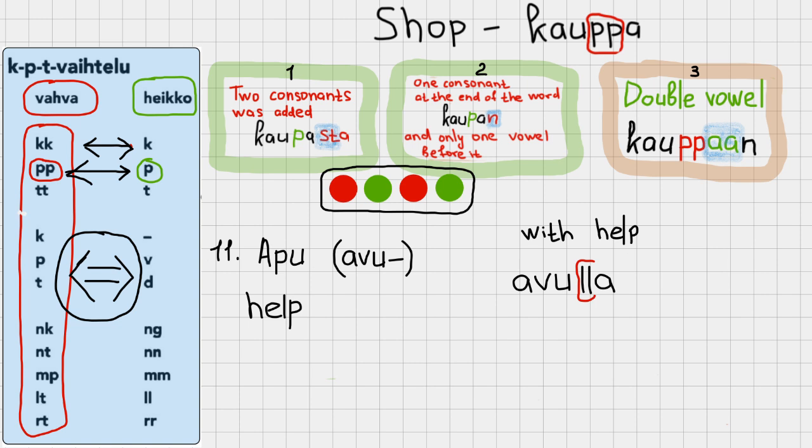Again we have strong double L, rule number 1, and because of this, weak V instead of strong P. Avulla.